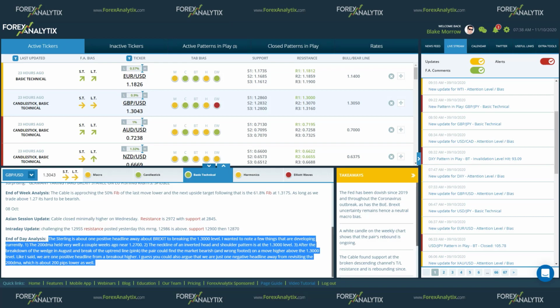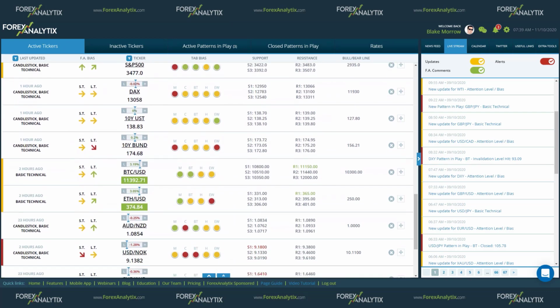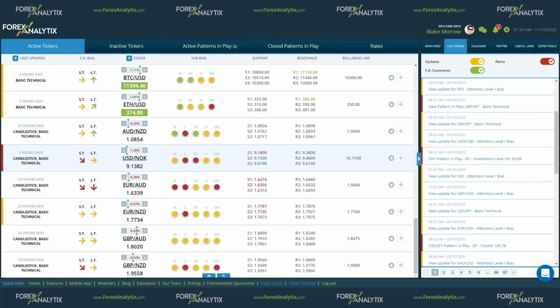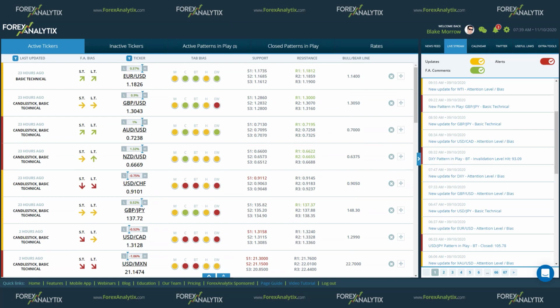Also, if you're in Europe, it's the first thing you can do when you wake up in the morning: you can go through whatever instruments you're following. And you can say, oh, what did Blake have to say about the U.S. dollar Norwegian krona? Because I'm really focused on that one today. Well, then you'll see the end of day analysis, what I'm referencing, and usually I'll go back. I might reference the previous day and whatnot.